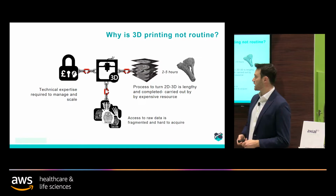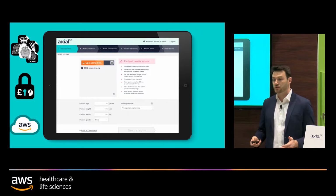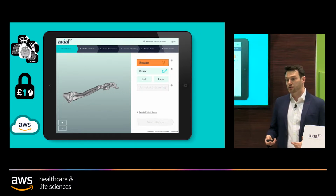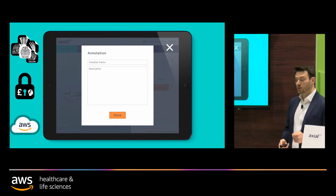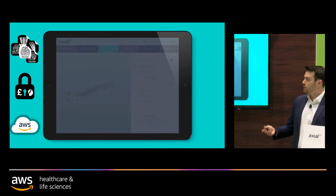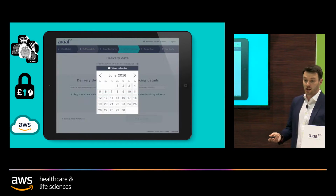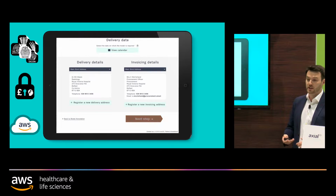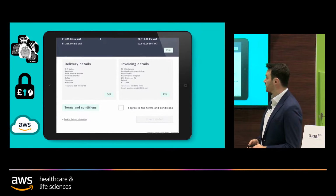What we were able to do was create a web application, which is hosted on AWS, to allow surgeons anywhere in the world to upload their DICOM images, convert those DICOM images into a 3D visualization on the cloud, and enable the surgeon to tell us exactly what portion of anatomy they want to print, and what color and size and shape. This web application, hosted on AWS, allowed us to take a process that took 4 to 6 weeks and cut it down to about 48 hours. This allowed us to scale within our local markets, primarily within the NHS, and allow surgeons all across the NHS to gain access to 3D printing.